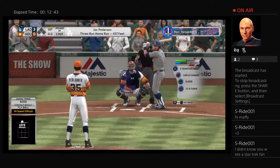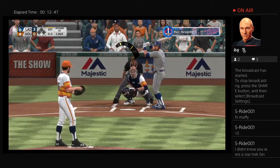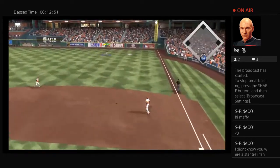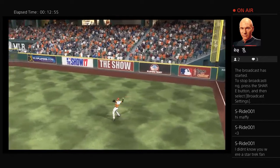Now at the plate, Chris Taylor. He'll get to take his first cuts here. Center fielder number 3. First pitch on its way. Taylor. In the air out to right. Marisnick is under it, and he brings it in for the second out of the inning.